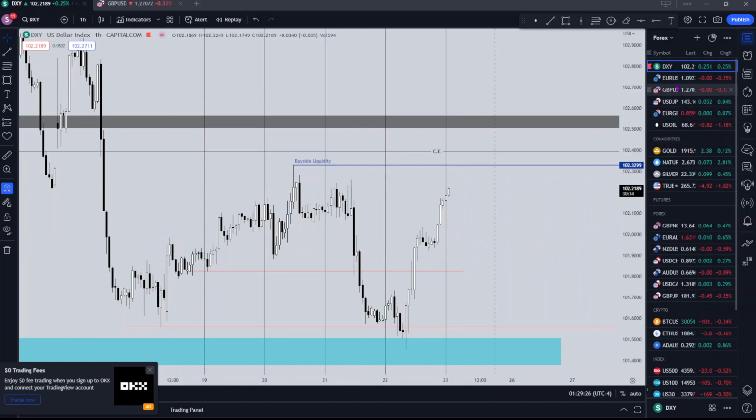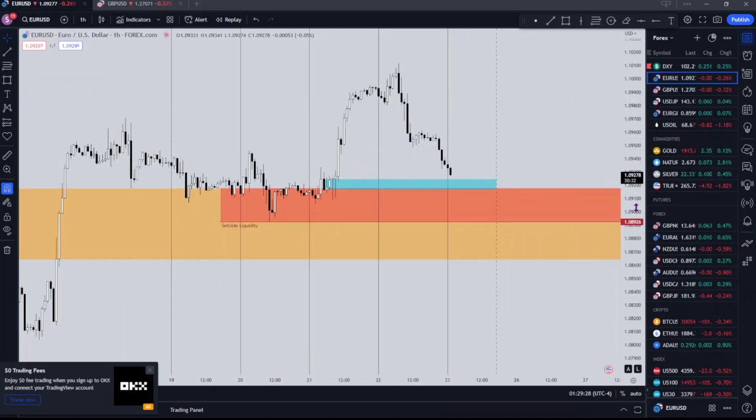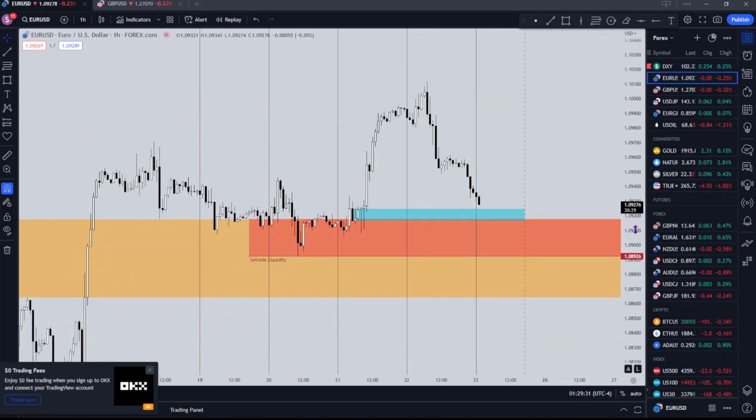Cool. So I'll jump up to Euro. And you can see how this was Thursday's price action. We traded higher, took out some buy side liquidity, and then aggressively broke lower. Since then, we've traded below this low.